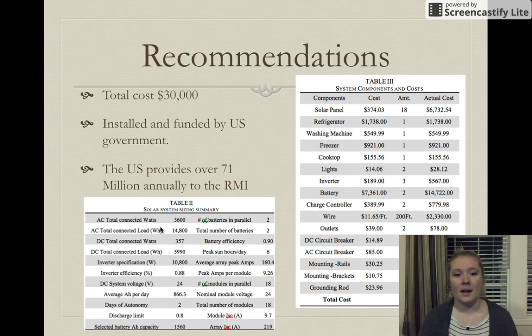And here are my summary tables of all the other components that I was not able to talk about, as well as the solar system summary. I think that if something like this were to work and be proposed and trialed in the Marshall Islands, it could really be a guideline and a model for other systems being proposed or put up throughout the Marshall Islands and in all these different remote locations.